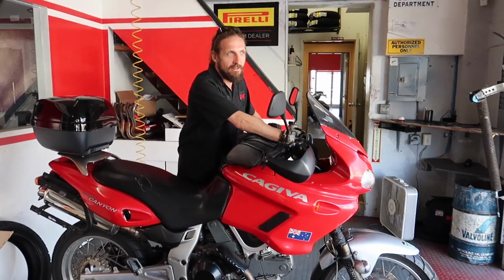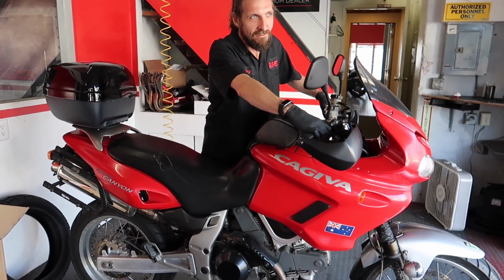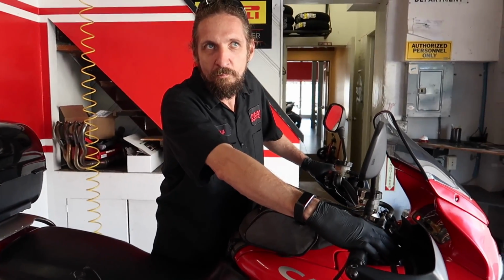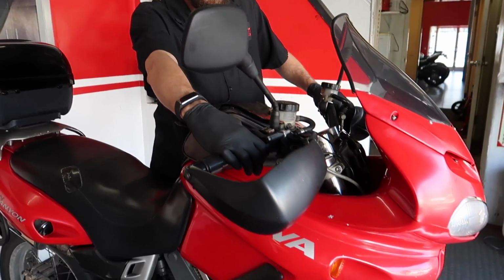Guys, check this out. This is Rory's bike. It's a Cagiva. I've never even heard of that company. And you said it has a twin? This is a Ducati engine, it's a 900 SS engine. Okay. Same frame as the 1993 Ducati bike. Okay. So it's a dry clutch.